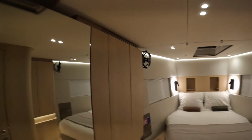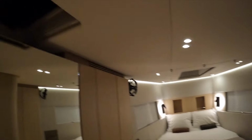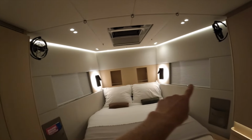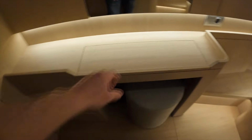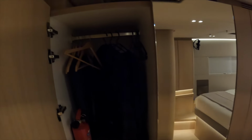What you can't see with this mood lighting on is the amount of natural light, but maybe you can appreciate it. We'll show it in the daylight anyway, but there's a big opening hatch there, butterfly style opening hatches for ventilation, and then those two big hull ports. Plenty of natural light. Then you have this vanity desk area here, a sort of shallow opening bit there, and a big mirror. That's your only hanging space in here, which is good.